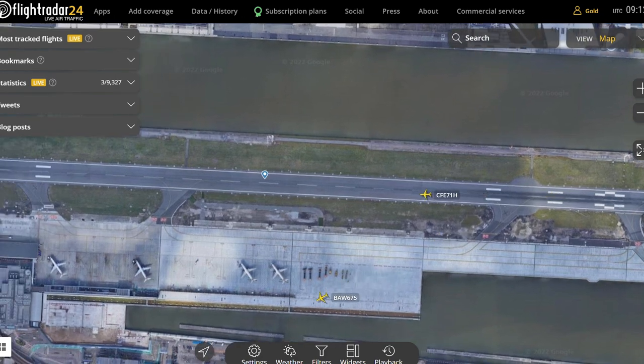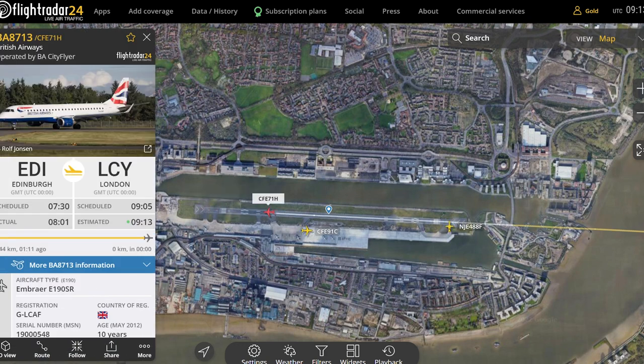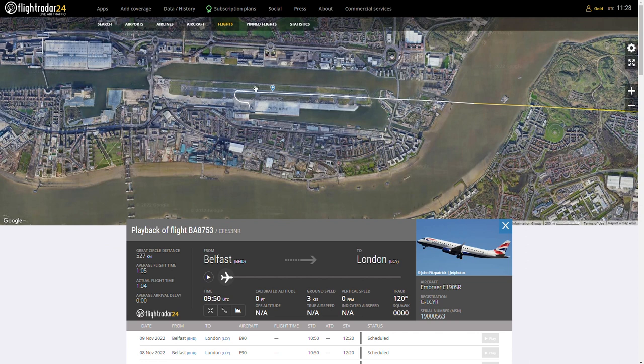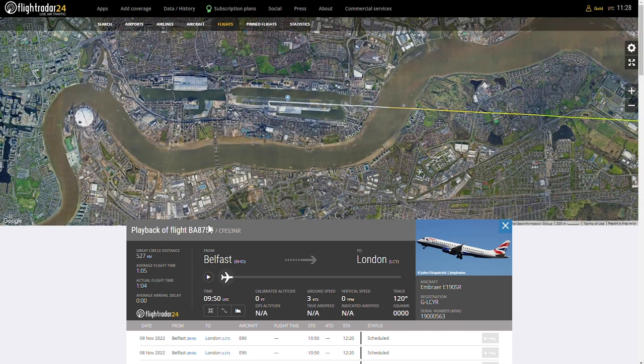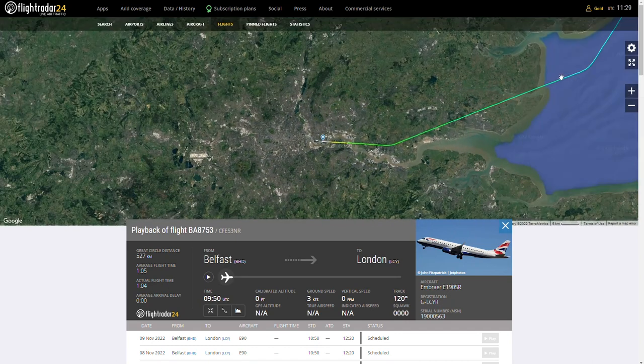Here's Flight Radar 24, and this is live right now for London City. And it looks like, see this? There's a flight coming in to land right now and coming into London, and it just now landed. I wanted to look at this one. This is the playback of flight BA8753 right here. And you can see the route it came in. It came in at this point, cut across, and then came into final right there.